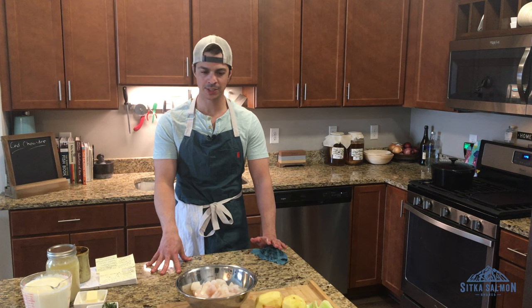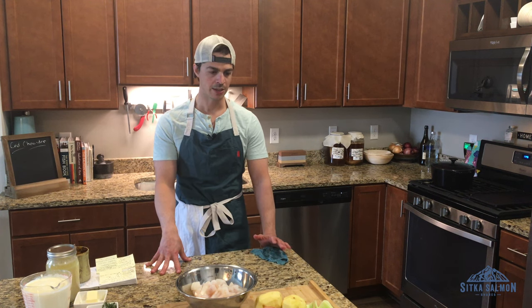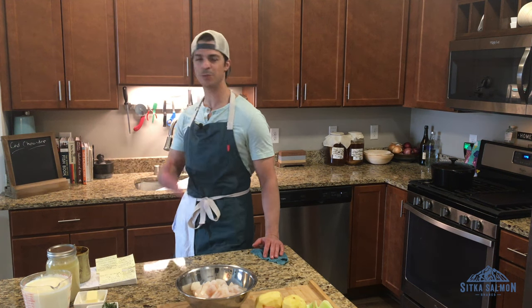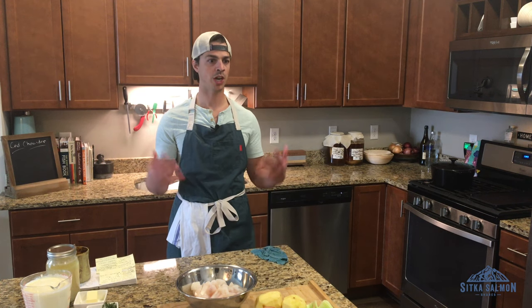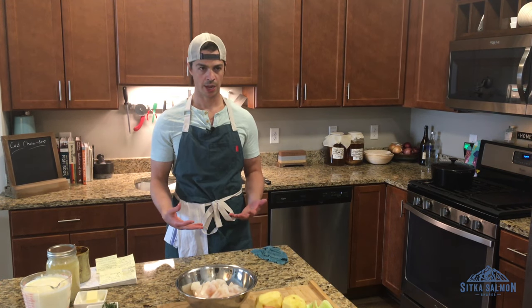I have to say the number one tip I could give anybody starting to cook is clean as you go. Clean up each step as much as you can. Clean up each stage as you go. That way you don't have this giant pile of dishes at the end.